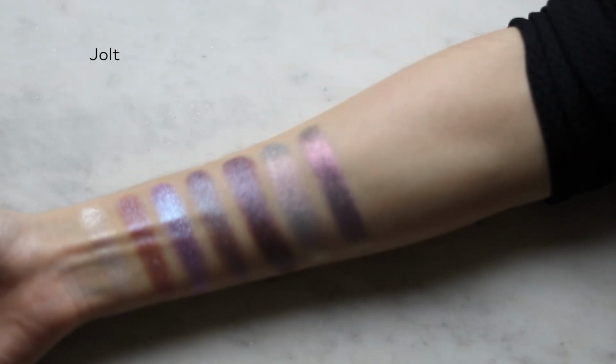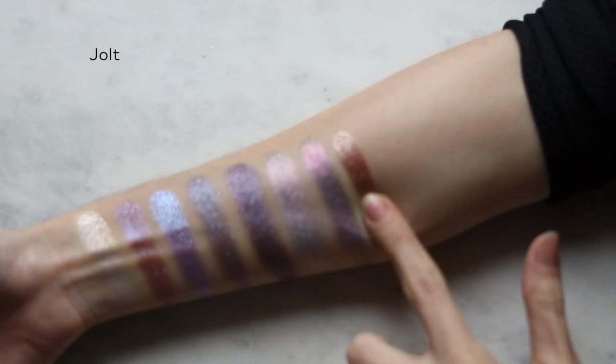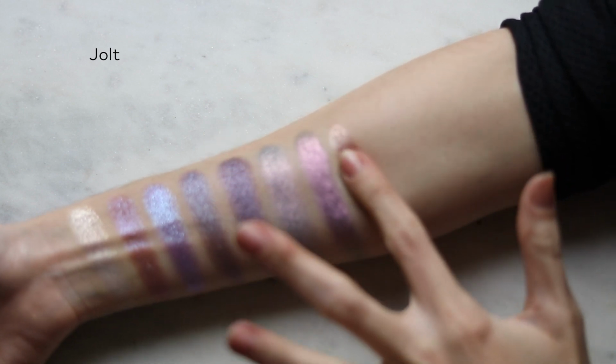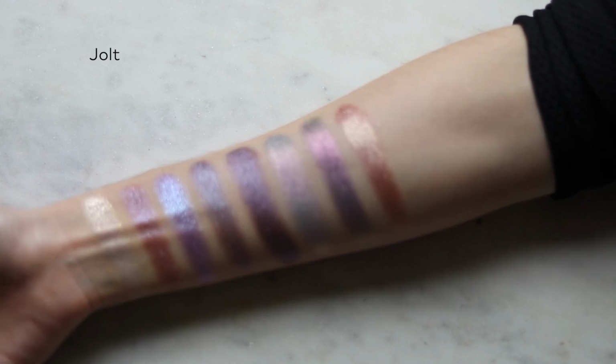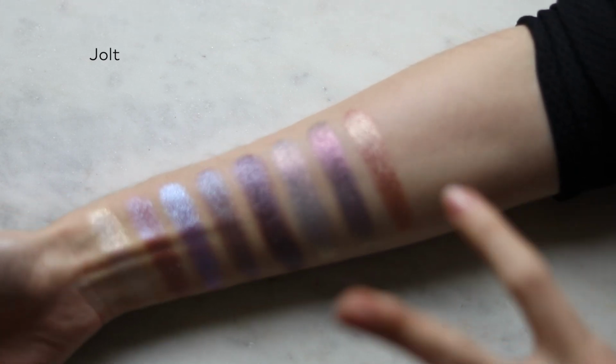Another one of my favorites, it's called Jote. I had to go to a wedding last year and this was the shade I used. I felt so pretty on it. It's a rose gold base with mostly gold sparkles.